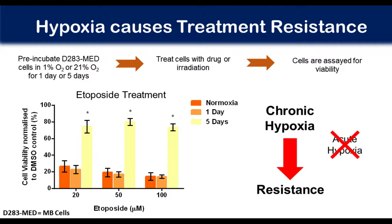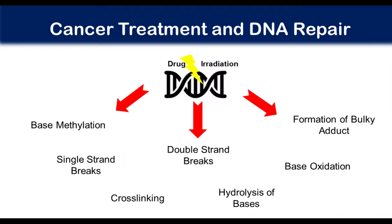So when we think of cancer treatment, we have to consider DNA damage and DNA repair, because many treatments actually aim to damage the DNA itself and cause DNA repair pathways to be triggered. So here we have the DNA, which is attacked by a drug or a radiation, and this can create different types of damage, including break, oxidation, hydrolysis, and cross-linking.